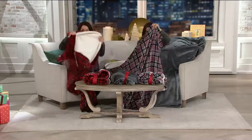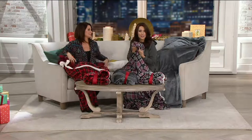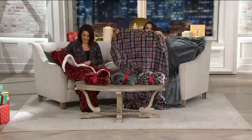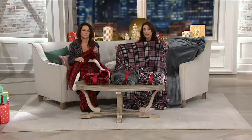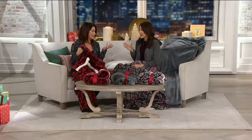Nice throw in this incredible Cuddl Duds fabric. So now we've got Cuddl Duds for the guys too, right? Everybody loves it. For your kids, it'll be their favorite blankie. However, this has something that no other blanket has. I've never seen a blanket like this. It has a foot pocket.